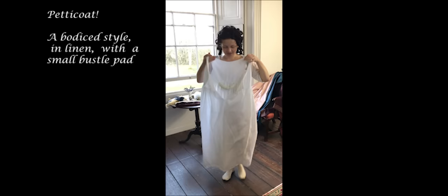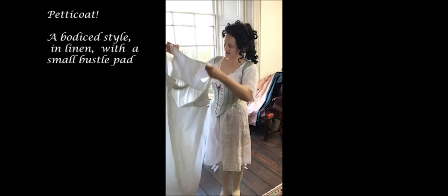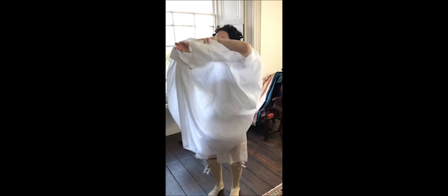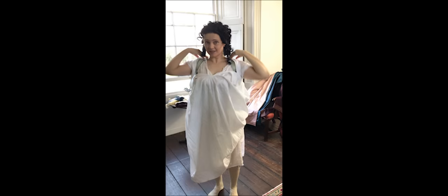Helps with the silhouette. I use a little bustle pad to support the pleats. The petticoats of that era are usually either bodice like this one or on straps, for the very simple reason that once you have a higher waist of the dresses, petticoats have to go a little bit higher, and it's difficult to keep them higher without any other method of suspension.